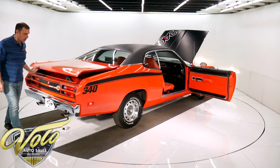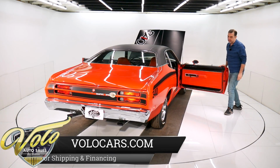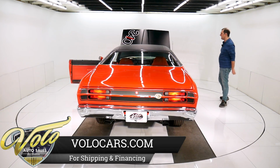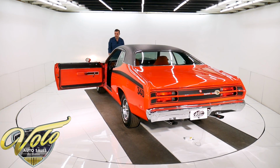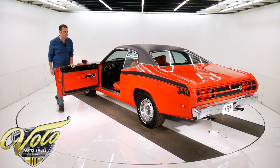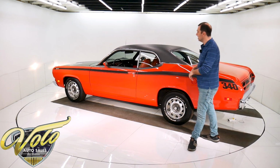Now the Duster is a pretty potent little package. That 340 Wedge motor runs strong. It's one of their better motors. Not a big heavy car. So you read up on it, you can Google the 71 Duster 340 Wedge. There's not really anything bad to be said about it out there on the internet. People really like this motor. This is a great package.